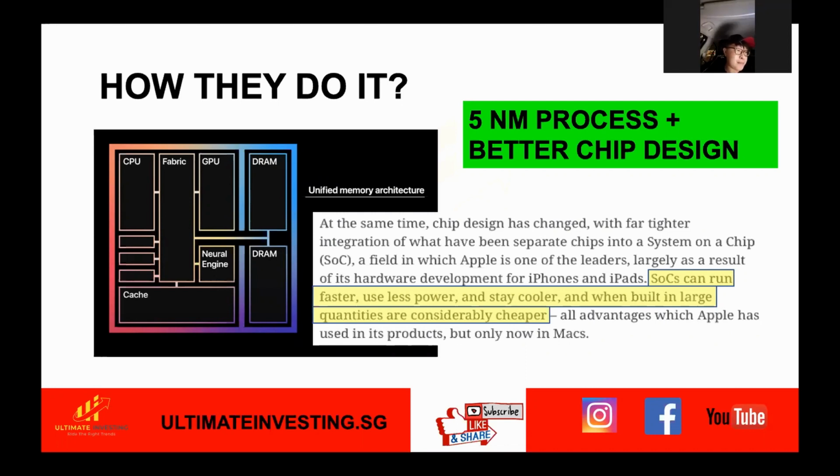And the next thing that makes this so powerful is the better chip design. Previously, when you bought a laptop, for most laptops your CPU, your graphics card, which is your GPU, and your RAM were all separate components. I repeat, in the past when you buy your laptop, the CPU, the GPU, as well as the RAM, are all separate components. Sometimes they might even use different suppliers to produce all these things.